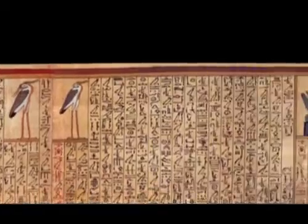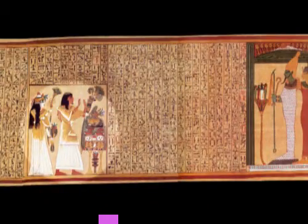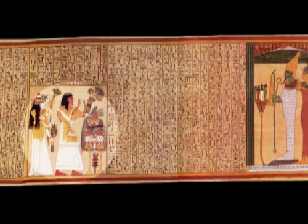We'll move on now to the Declaration of Innocence. You read this spell. It's where Ani has to declare his innocence before the multitude of gods. All these things that he says he hasn't done. I haven't done this, I haven't done that, I haven't done this. All the things that he's done to declare that he's innocent. I suppose this is a rather daunting task. Think about it. You have to say all these statements in front of all the community of the gods there.